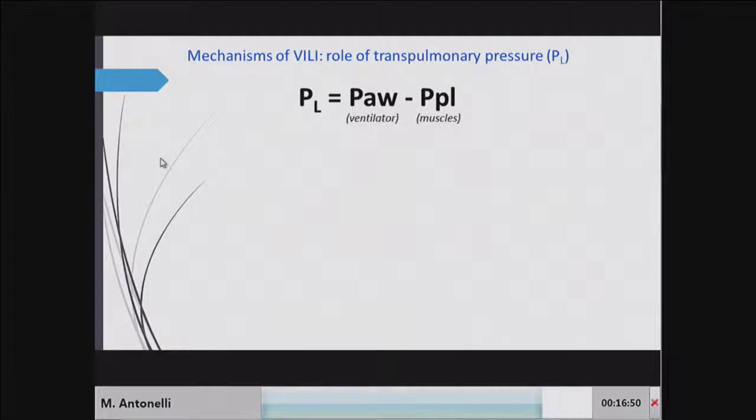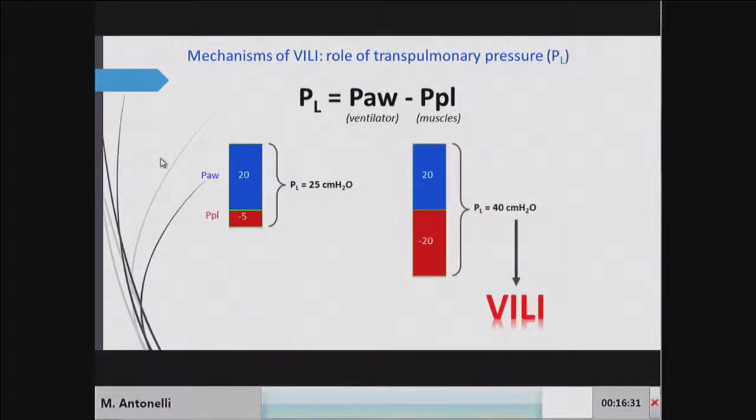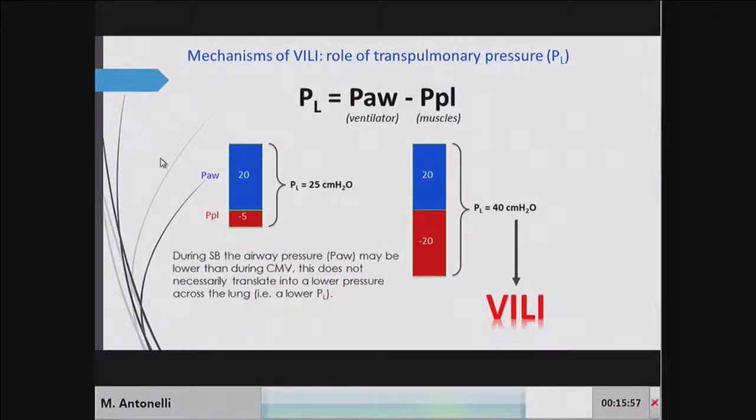The mechanism of VILI, we know, is largely related to the transpulmonary pressure. As soon as we apply pressure in patients not spontaneously breathing, we get something like a transpulmonary pressure of 25 centimeters of water, but as soon as spontaneous breathing starts, you may have a much higher transpulmonary pressure, which is related to the spontaneous effort made by the patient. However, one of the things that is never analyzed deeply is the amount of reduction of the inspiratory effort on the part of the patient as soon as you have the possibility of measuring the transpulmonary pressure.